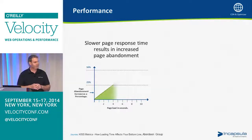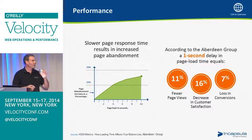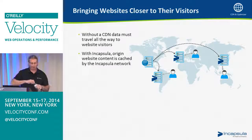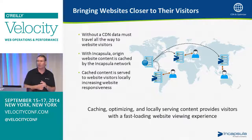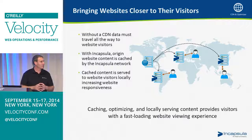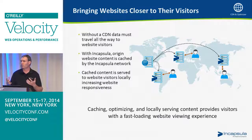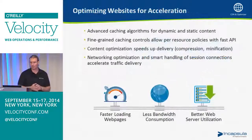The third area of application delivery is probably the most established, and that is performance. These are some stats from analyst groups and other research on what the impact of latency can be on the effectiveness of your web delivery or web applications. The way the industry solves this is through content delivery technology. The idea behind content delivery is bringing the content closer to your end users by caching it closer to them through a global network. The other thing is using techniques like reducing its footprint: caching, compressing, minifying it, and improving TCP connections to the end user or to the origin server. These are all techniques that have been done in the past.